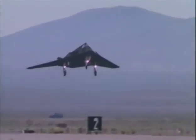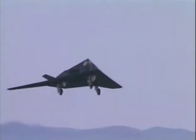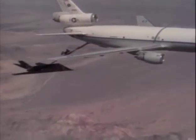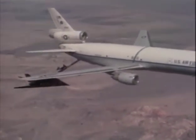The unique design of the Nighthawk provides exceptional combat capabilities. The single-seat, dual-engine aircraft has quadruple redundant fly-by-wire flight controls and is air refuelable, able to support U.S. missions around the world.